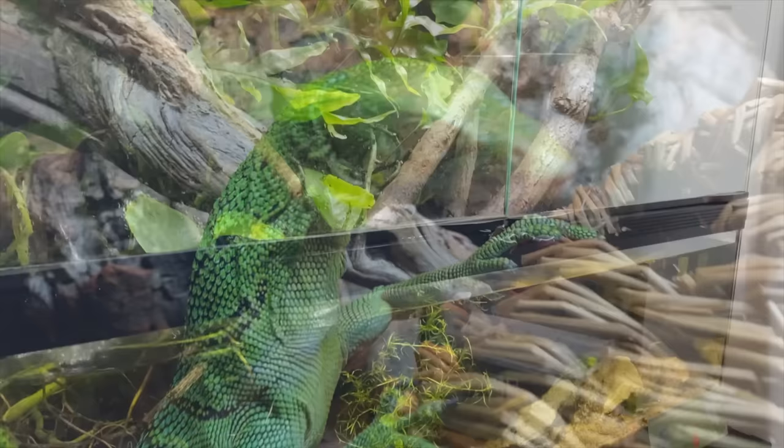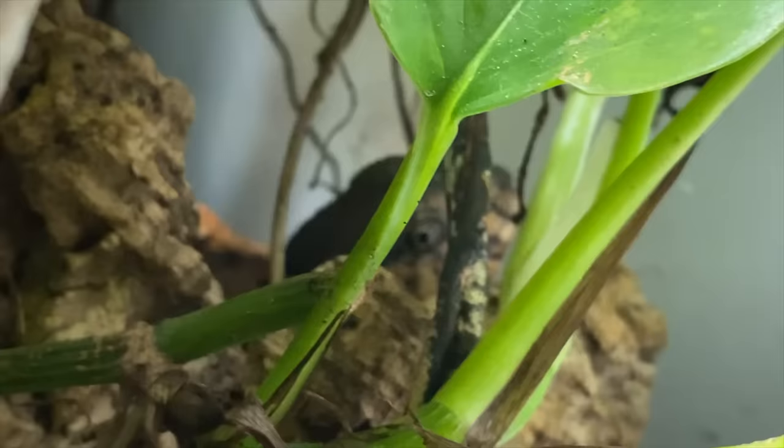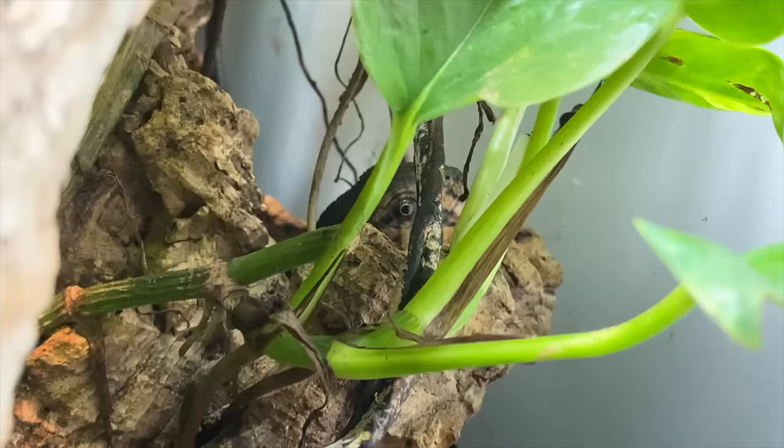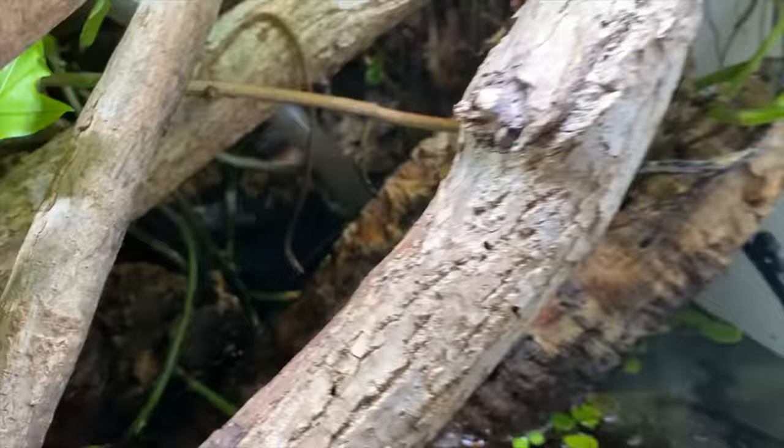All right, everybody, here's the Shinisaurus crocodilurus enclosure. Let's go ahead and see if anybody's interested in eating. I can see that Rexy is over here. She might come out. I don't see the other two Shinies. They're most likely here as usual. So we'll start with Rexy and see where we're at.